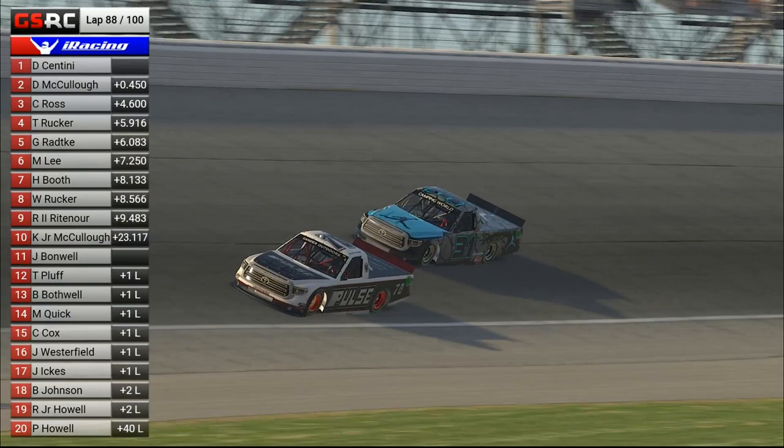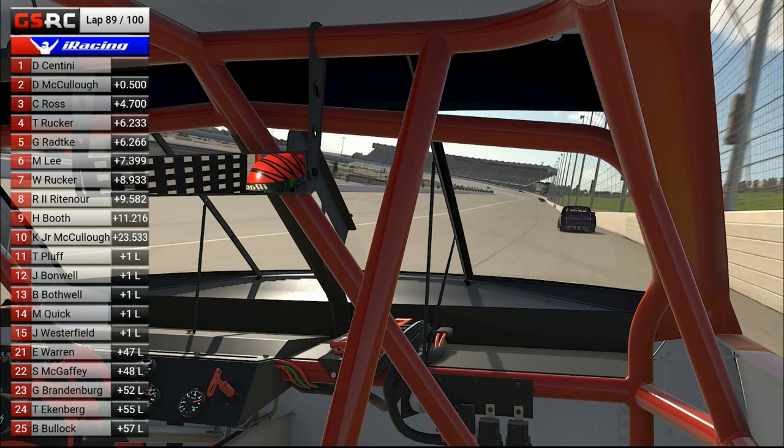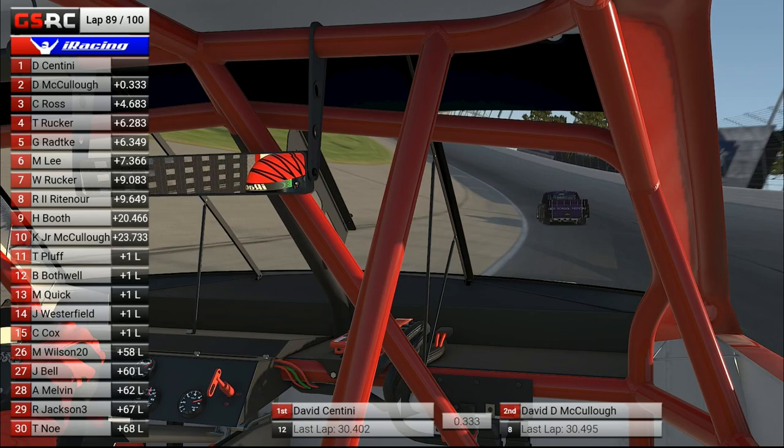Looking at Bothwell just pitted. David McCullough, he's actually kind of fallen off Santini here the last little bit. Not by a ton, just a little bit. Oops, Santini actually had to get out of the gas there coming out of two. I thought he was going toward the wall. The plot thickens. All right, we're going to be 10 to go pretty quickly.